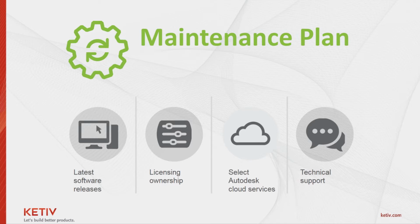You do have your basic technical support from Autodesk, and that's via email. They do get back to you within 24 hours. You can create a case there, and they'll be able to help you that way. A lot of our customers do take advantage of what KETIV calls lifeline support. That's KETIV's own support. Our knowledgeable staff, including myself, do answer your questions regarding installation, troubleshooting issues in the software, finding what your errors are, and even helping you a little bit in regards to your models and everything. So that's available to you if you have any questions about that.